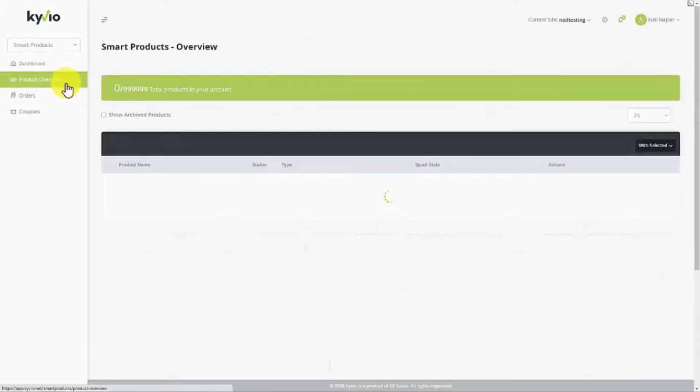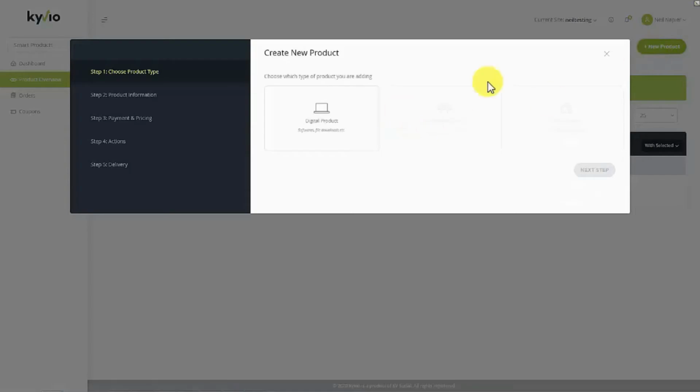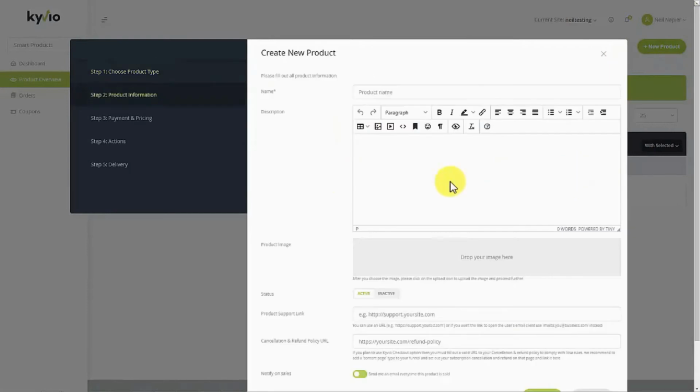If I go into product overview, you can see how many products are available here and how many orders have been made and how much revenue you've generated. Now, if you want to add a new product, it's pretty straightforward. Just go ahead and click on new product. Once you click on that, you can pick digital products, click on next step, and you can put in whatever product information you'd like.